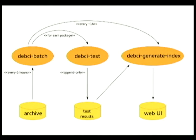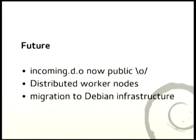The interesting thing is that since the beginning we made the store append-only, so you can always just append new test results. And then debci generate-index will take those results and generate what you see in the web UI. That's the HTML content, and the JSON data files you can use for any type of automation and all kinds of stuff. But this architecture obviously doesn't scale because it's all in a single node, and we need something better.